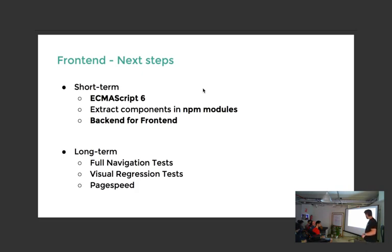And in the long term, we want to do full navigation tests. What I've shown now is testing of libraries and functionality that is really encapsulated. But sometimes what you want to test is the whole user workflow in the web page. So you want to connect to Spotahome and check that someone who clicks the button will receive a form to fill.